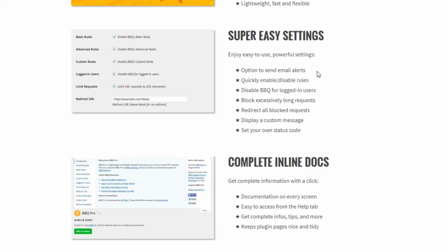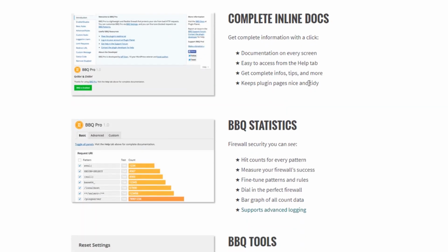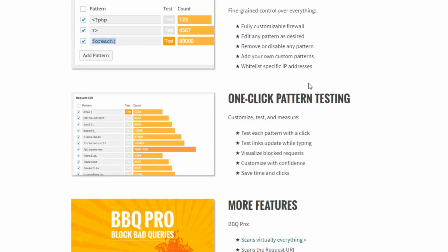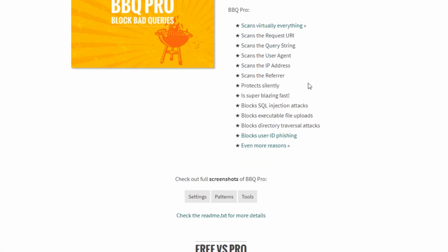It tells us about the options to send email alerts, to quickly enable and disable rules, to disable the firewall for logged-in users, block excessively long requests, to redirect all blocked requests, display a custom message, and set your own status code. There are inline docs, statistics, and tools, and it's powered by the 6G and 7G firewall rules. There's the option to customize everything, to test the rules, and more features.